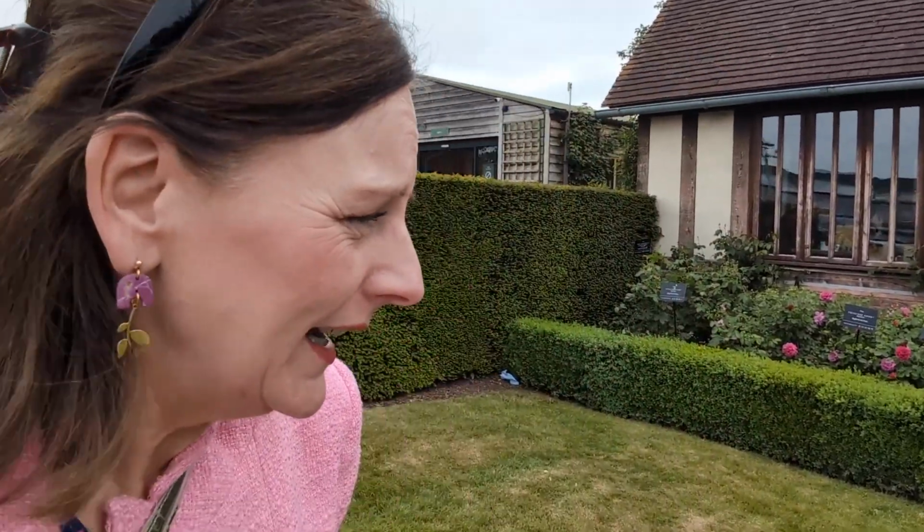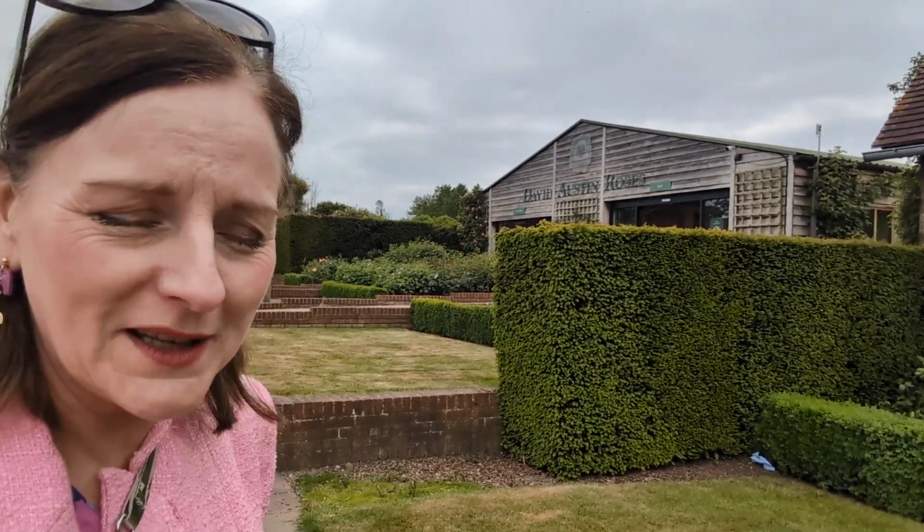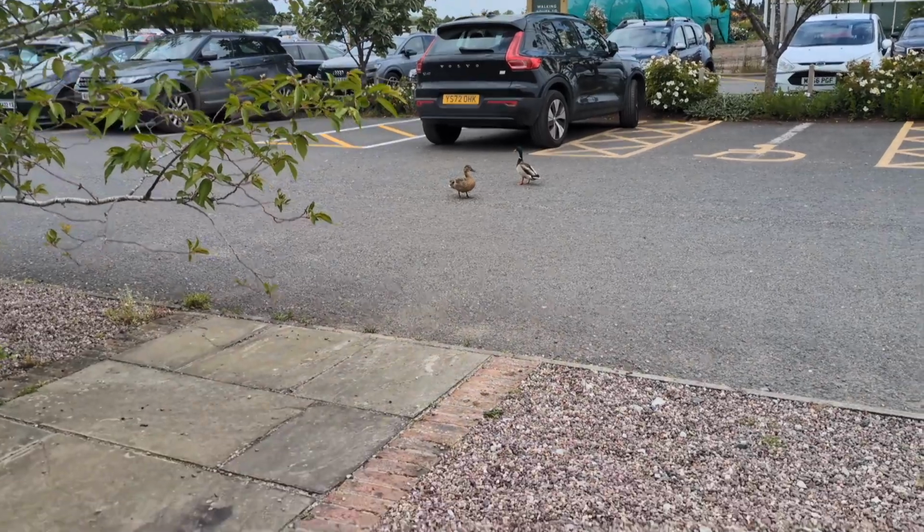Here I am at David Austin Roses, and what a delight this place is. I've been a couple of times before, and when you step out the car, the scent is intoxicating. I wish I could put it down the camera. Let's go and have a look at what's around and have a cup of tea as well. The roses are beautiful. And here the ducks are.